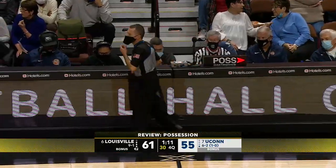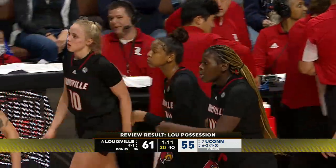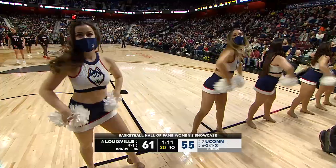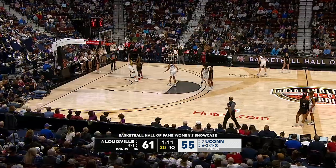Louisville ball. So it's been confirmed it'll be Cardinals basketball with 1:11 to go. The call stands on the floor. Louisville ball. After losing their opener to Arizona in overtime, the Cards have run off 9 straight wins, trying to pick up a win here in Connecticut against UConn. UConn picking up in their full court press.